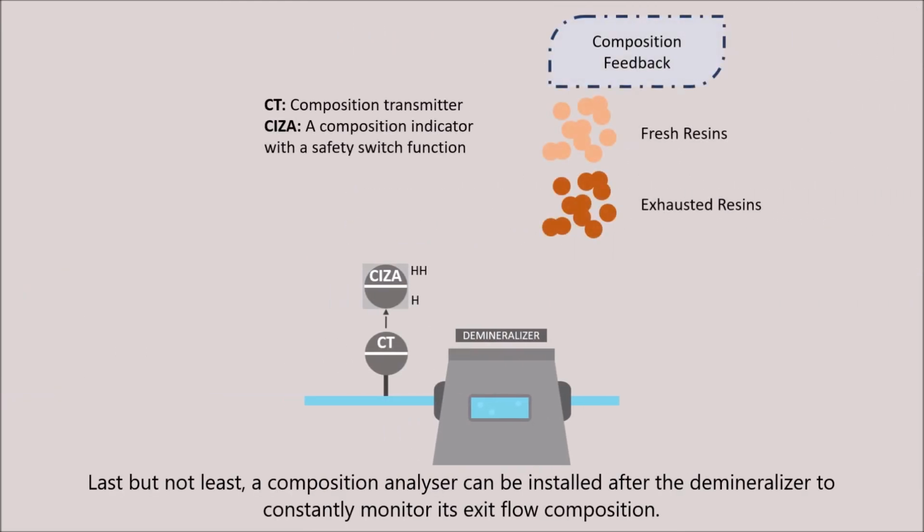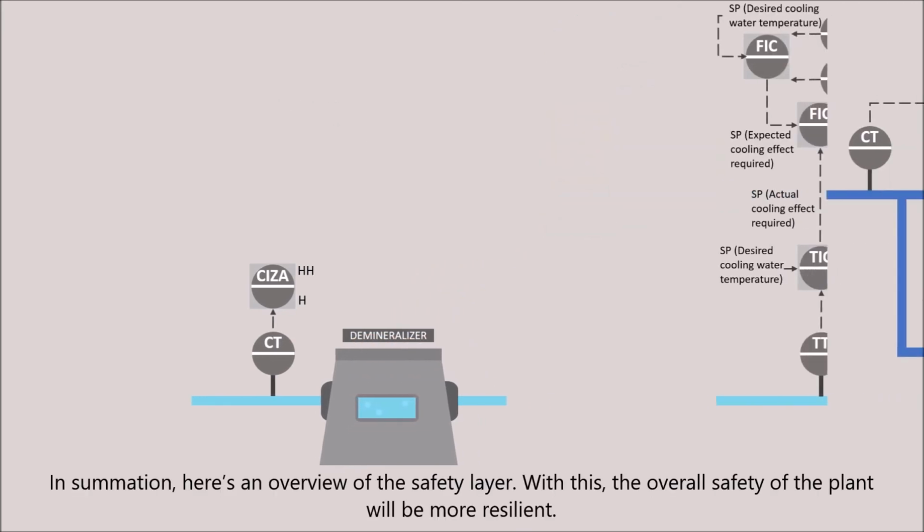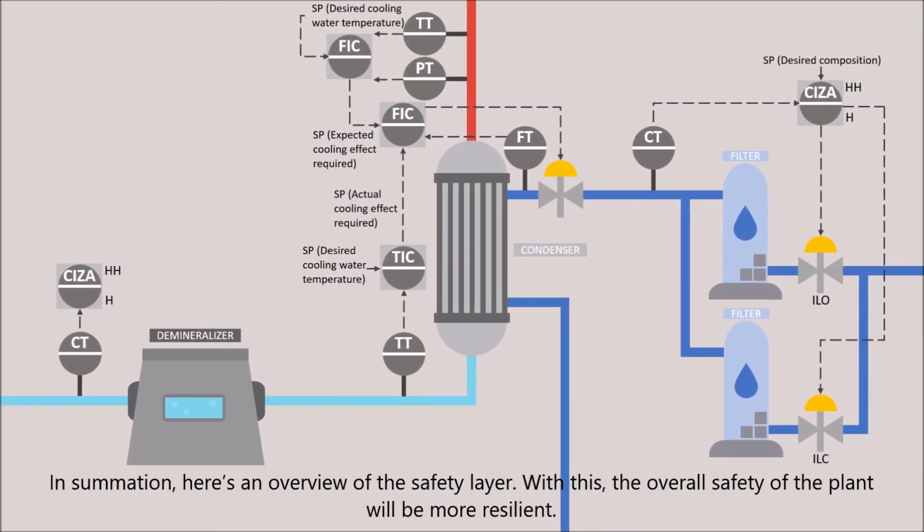Last but not least, a composition analyzer can be installed after the demineralizer to constantly monitor its exit flow composition. This helps to ensure that the unit is operating normally at all times and can warn the operator to act preemptively to change the exhausted ion exchange resins. In summation, here's an overview of the safety layer. With this, the overall safety of the plant will be more resilient.